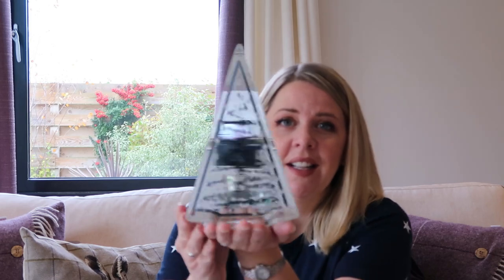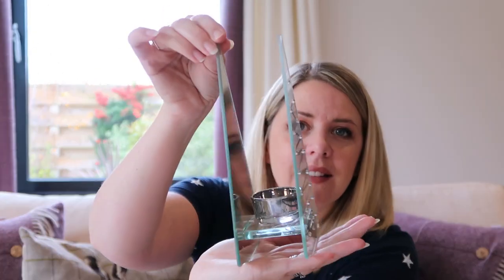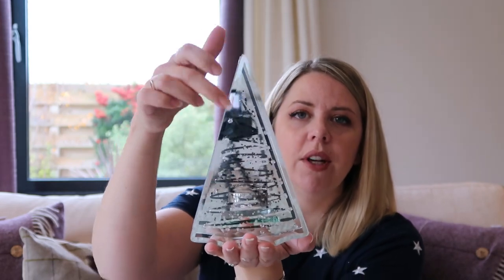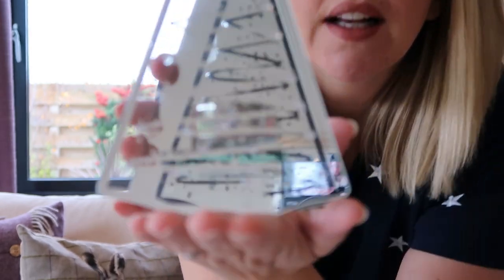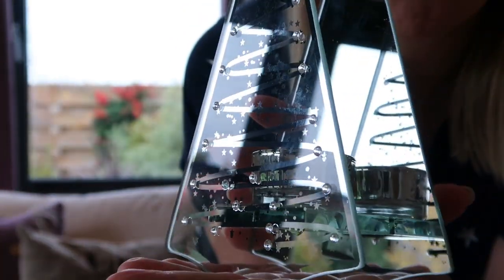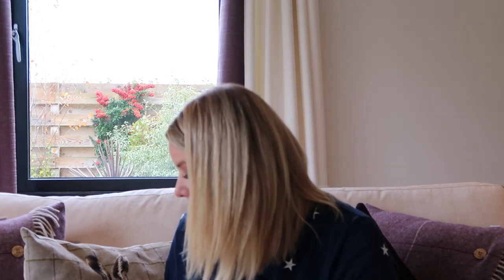I was tempted, and this was $3.99. Look, it's glass, and you pop your tea light in there, and then this all is really, really sparkly. I don't know if you can see. Let me show you the sparkles on the front there. And that was $3.99. William's already grabbed that, that's why it's filthy dirty. So that was it from the range.